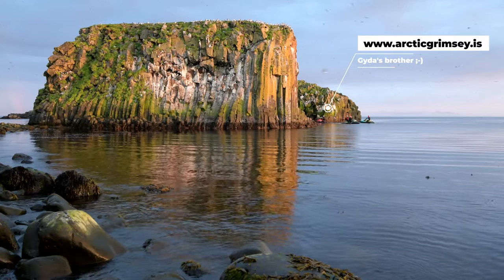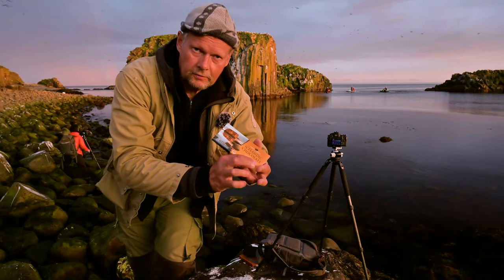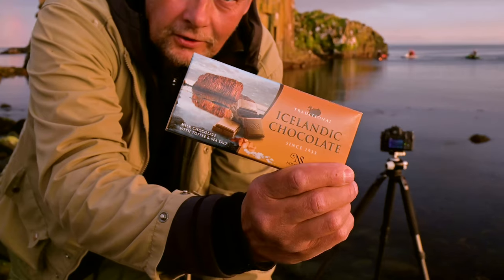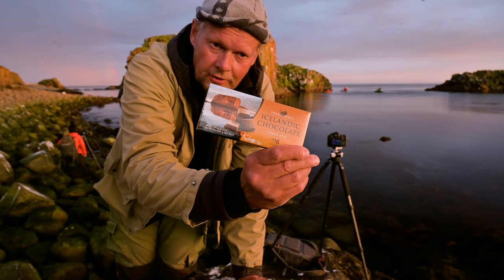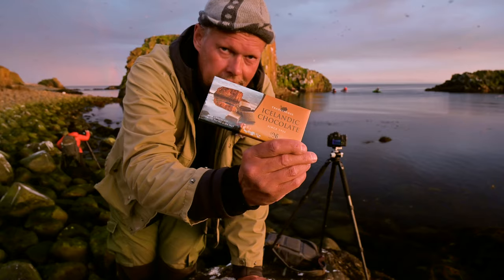I want to show you one of the reasons we're here. Gida shot this photo a few years ago. It's a Borgin chocolate. Well, I think I can say that this is one of the most popular chocolates in Iceland, and it's really tasty. So when you get here, find it.